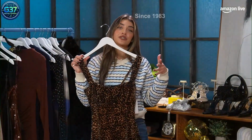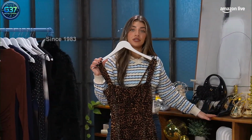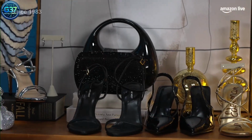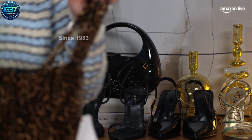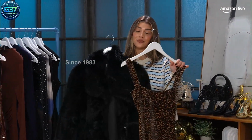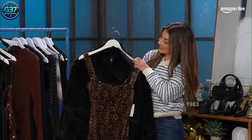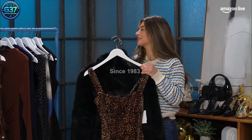I would personally just surround this with black accessories. So I would do these pointed toed heels. You could even do the open toe 9 West. And then I would just pair it with one of these black bags. Personally, because of the leopard, I would go with gold jewelry. And I do have a fur jacket for you guys in the carousel as well. So I just feel with leopard, like you have to complete the look with a fur. It just goes with the vibe. So this looks really nice, and it's perfect for a night out or even a B-Day celebration.